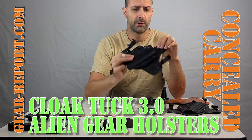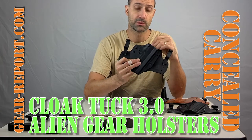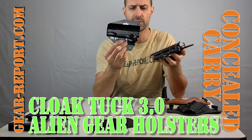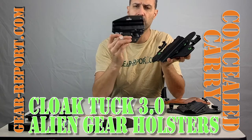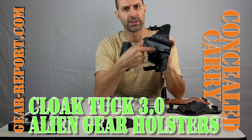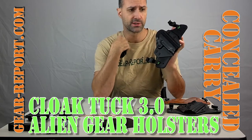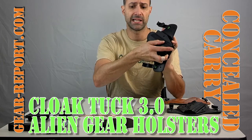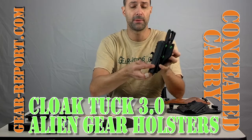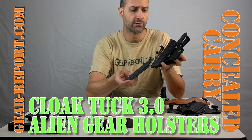So with the 3.0, we have a textured rubber backing here that helps with retention. We have the same swappable shells. So you see, this is an example of a shell for a 5-inch 1911. This is a 1911 for a railed 1911 5-inch. If I want to switch them, it's 1, 2, 3, 4 screws, take it out, put this in place, put the screws back in. Now I can carry a different firearm. Most semi-automatic pistols will swap. I saw an email from them recently. It said they have 500 different models. And for the most part, they're swappable.